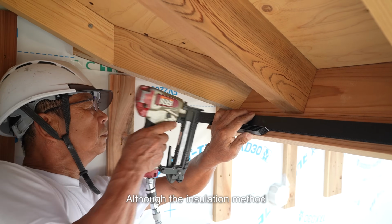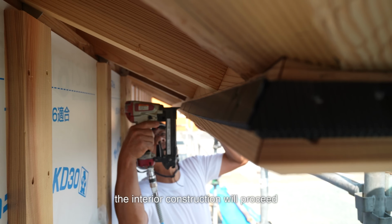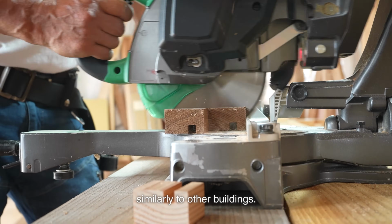Although the insulation method and airtightness differ, the interior construction will proceed similarly to other buildings.